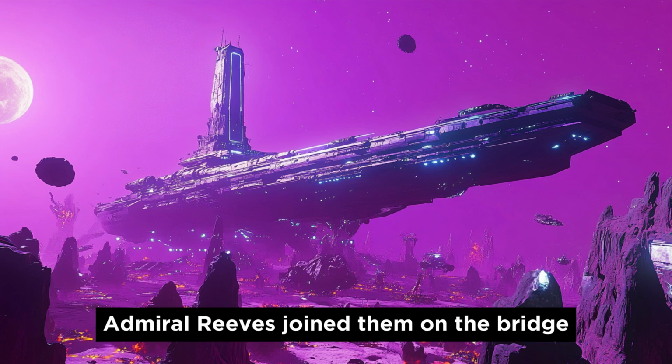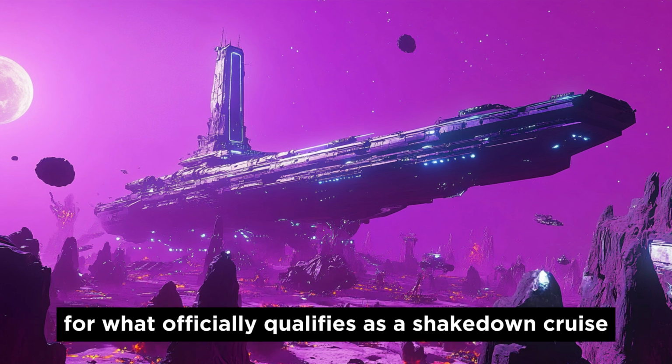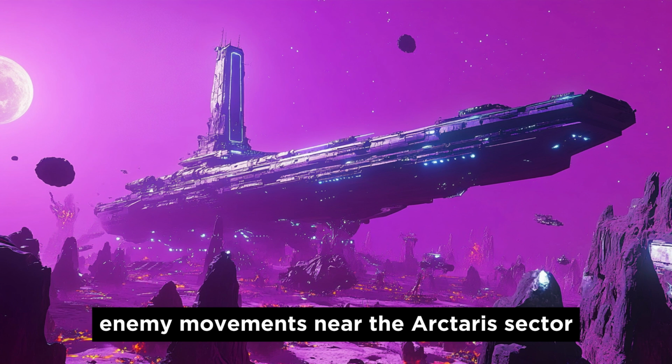Admiral Reeves joined them on the bridge. "High Command has approved your mission parameters, James. You'll be taking Phantom out for what officially qualifies as a shakedown cruise. Unofficially, you're to locate and gather intelligence on enemy movements near the Arcturus sector."